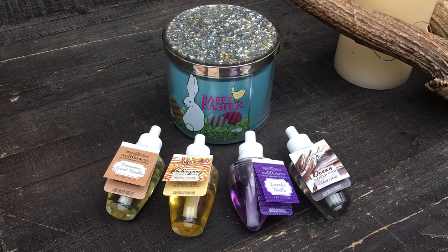Let's make the Happy Easter candle something different, something that has nothing to do with spring, but let's put a really sparkly lid on it so it's pretty, and they buy it. And I did, and I fell for it.